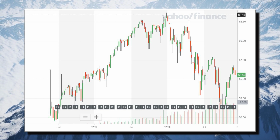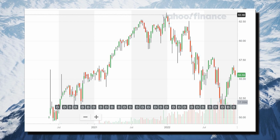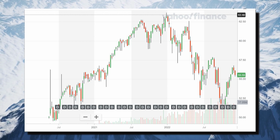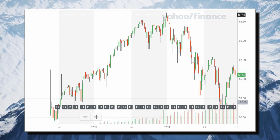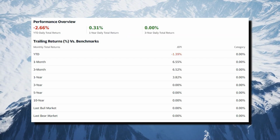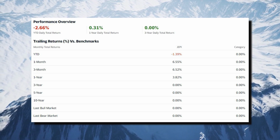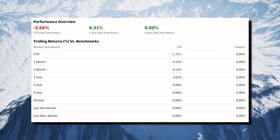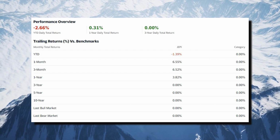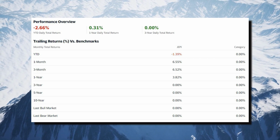And pulling up JEPI's max chart, if you were to have invested $10,000 into JEPI when it was first launched in May of 2020, your $10,000 nest egg would have grown into a $12,000 nest egg over the course of the past 2 years. Taking a look at its performances over the last 2 years, it currently has a negative 2.66% YTD daily total return, 0.31% 1-year daily total return, and 0% for its 3-year daily total return. Well, that's because it hasn't even been around for 3 years yet.